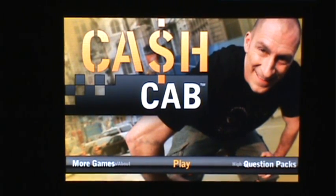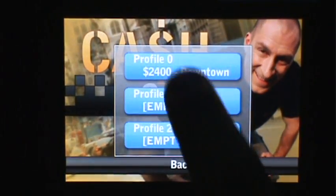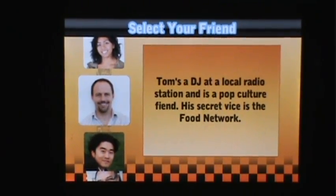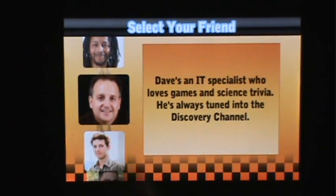Alright guys, and my next app for you is Cash Cab, and this is based off the popular Discovery Channel show where you're going to be going to an imaginary destination and answering trivia questions along the way before you get there. Before you start each trip, you're going to be able to select a friend. Each one has its different aspects. It'll be smart in a certain subject.